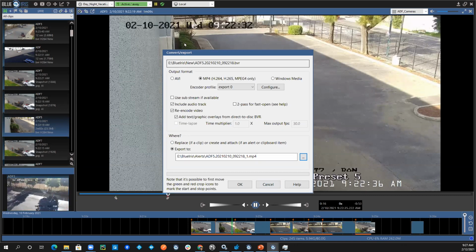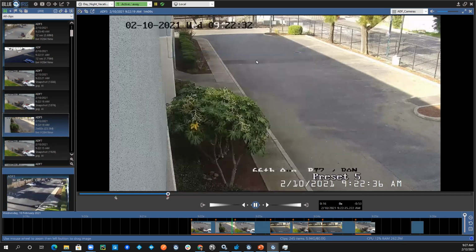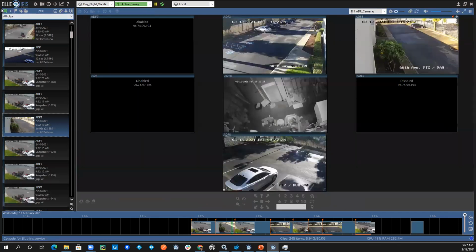Oh yeah, like all the stuff I just showed you, make sure the recording is BVR, not MP4. Okay, I didn't really know that. And Blue Iris has all these tools. So just go to Eclipse. Let's do a quick demo, since it's always good to review this stuff.